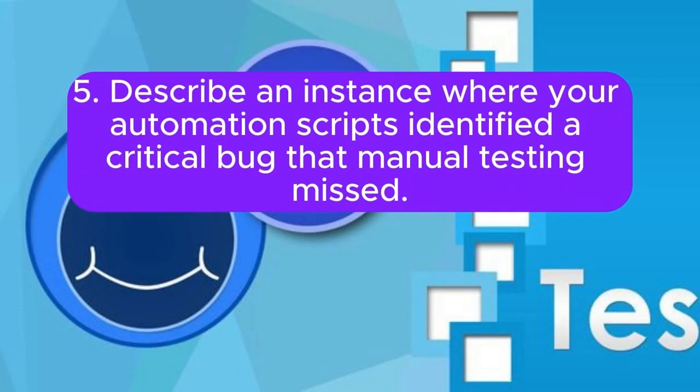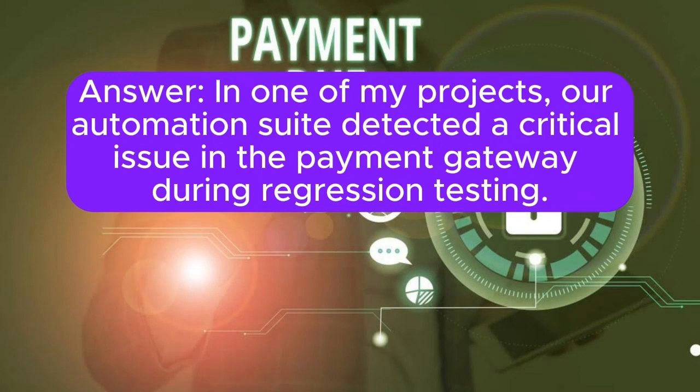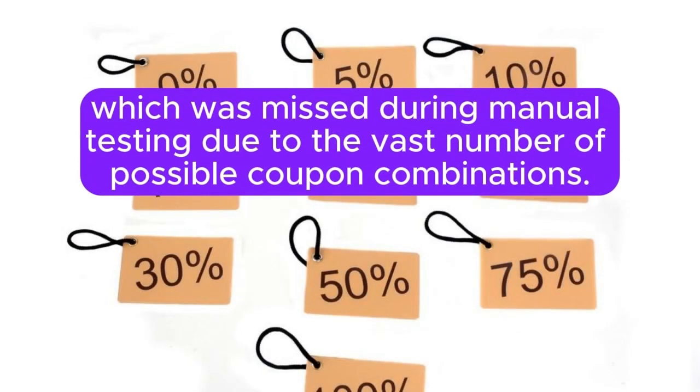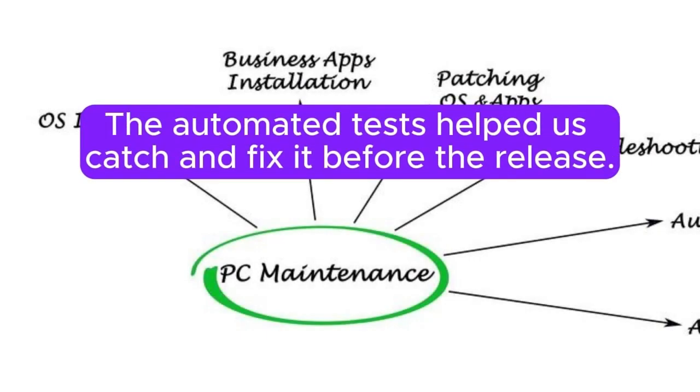5. Describe an instance where your automation scripts identified a critical bug that manual testing missed. Answer: In one of my projects, our automation suite detected a critical issue in the payment gateway during regression testing. The automation script identified an edge case where specific coupon codes caused the transaction to fail, which was missed during manual testing due to the vast number of possible coupon combinations. This bug, if left undetected, could have led to significant financial losses. The automated tests helped us catch and fix it before the release.